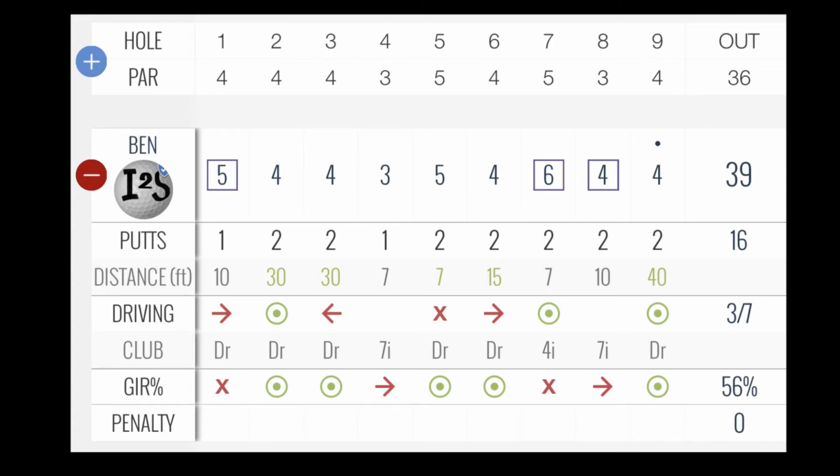My driving wasn't terrific today, only 3 of 7 fairways hit. My greens in regulation, that's right about where I usually am. So 3 over, I'm happy with. Come on back to see the back half, see if I can improve on that.